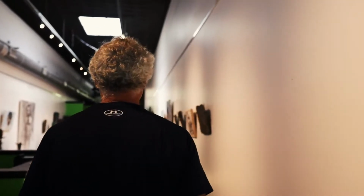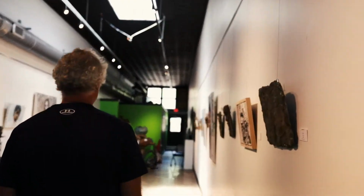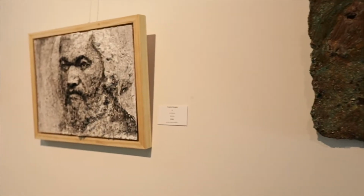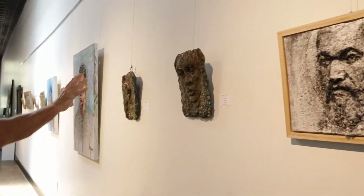And here we're moving on down to the main part of the exhibit. We have a mix of relief sculptures and sculpture paintings as we move on down.